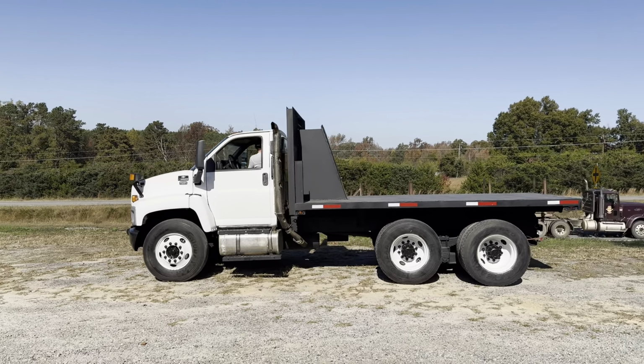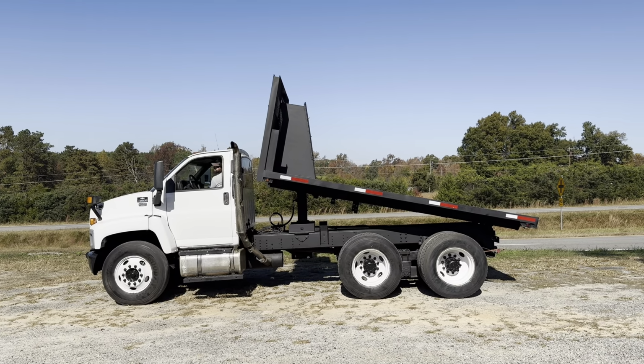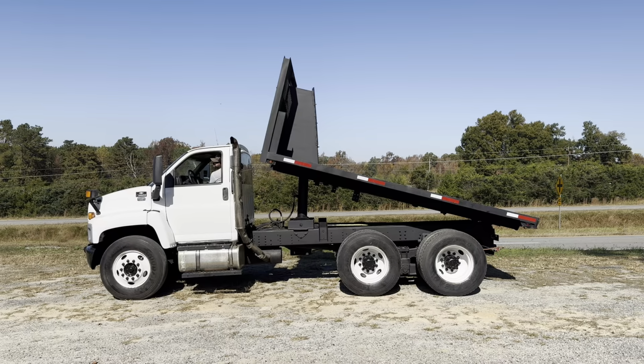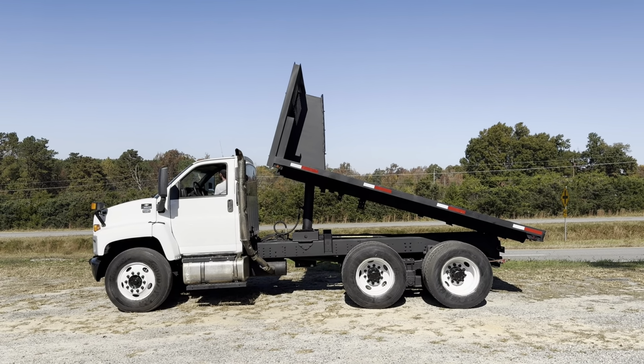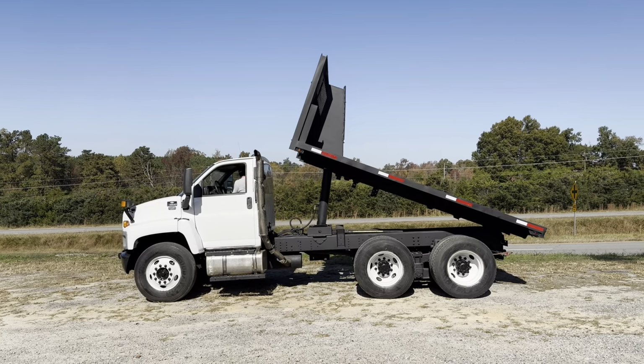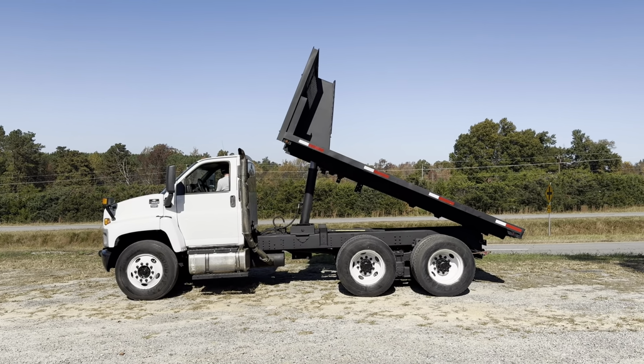It has the 7.8 liter ISUZU DURAMAX motor. So if you love a DURAMAX, then here's the big sister. ALLISON automatic transmission, so you don't need any special skill set to drive it. We know a lot of drivers these days aren't learning how to drive a manual or get that endorsement.